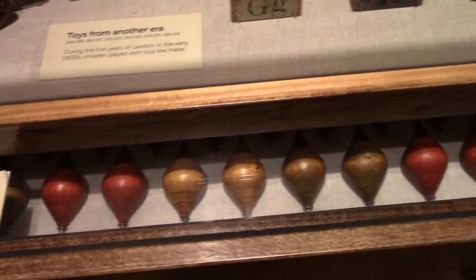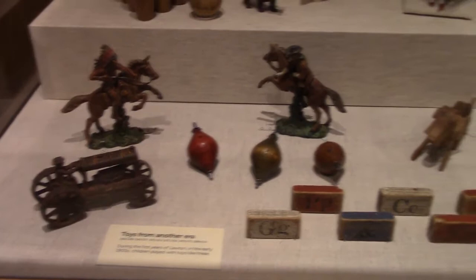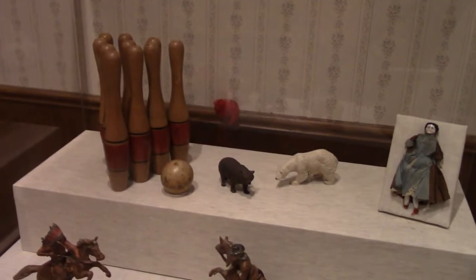Oh, this is pretty cool. Toys. See a bunch of tops. What would be blocks today. We got a little tractor there. A wooden dog. A little bowling set up there. Something else. Checkers.